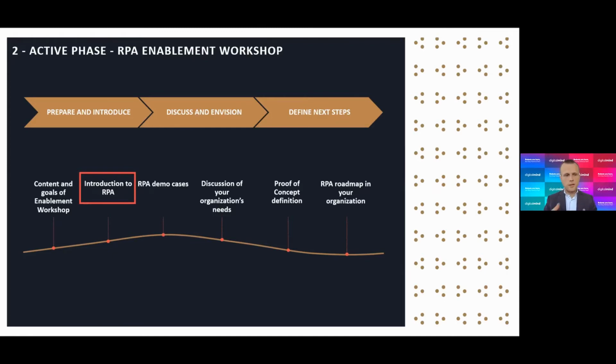So during that workshop, we should have a common understanding about RPA capabilities, possibilities, and benefits. Then some demo cases are definitely included, not many, because we see that too many examples don't help. You become more focused on the examples you saw and are not able to get ideas out from your colleagues or the participants of this enablement workshop. But some of those examples can help you to understand where the potential of those processes to be automated is.